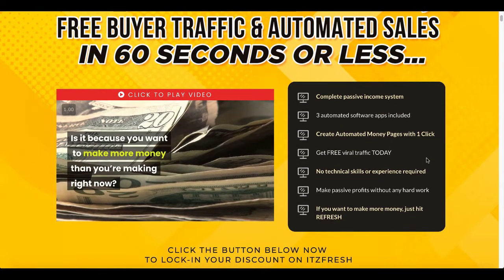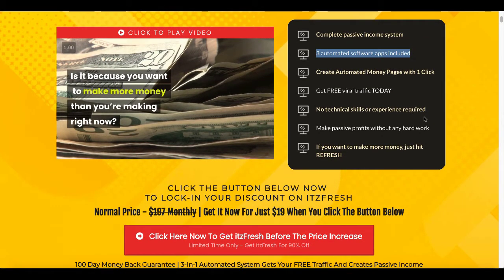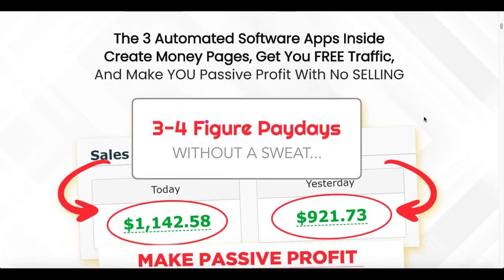Complete passive income, 3 automated software apps included. That is about the only thing on here that's not just, without saying it's a lie, being a lie. Because the thing is, get free viral traffic today. I'm going to show you the traffic source for each one of these apps so you know exactly what you're getting into if you are unlucky enough to actually purchase this product.